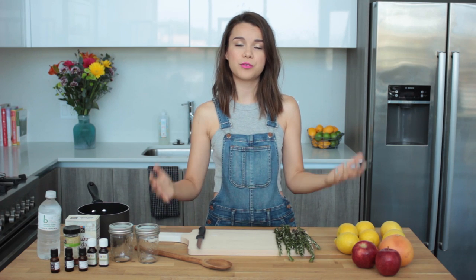So I've been experimenting with ways to make my own room fragrances without any kind of chemicals, using natural ingredients and things that are really easily accessible, and it's pretty awesome and great. I really just love making my own fragrances. I'm gonna be showing you guys three of my favorites. We're gonna be making our own heated fragrances.